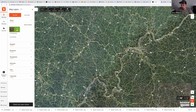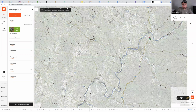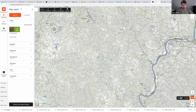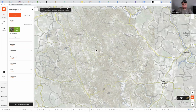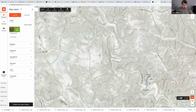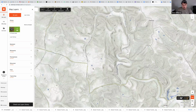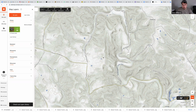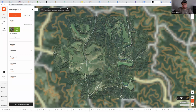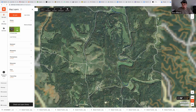So I currently have Onyx up right now, and I'm going to switch to a topo view, okay? I'll show you guys some of the actual spots that I hunt tonight, but I'm just going to zoom around some different areas on the fly, no rhyme or reason. So when we're looking at this spot right here, the real white area, a lot of times that's going to be a field. Sometimes on maps, fields are marked white like that. With Onyx, you can switch over to hybrid, and you can see, indeed, that area is a field, okay?